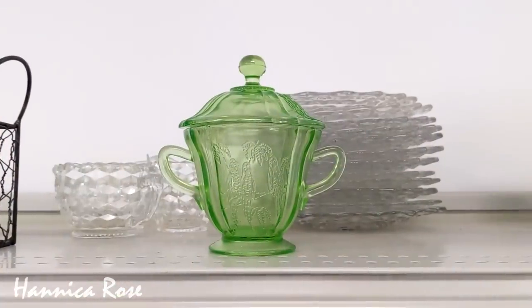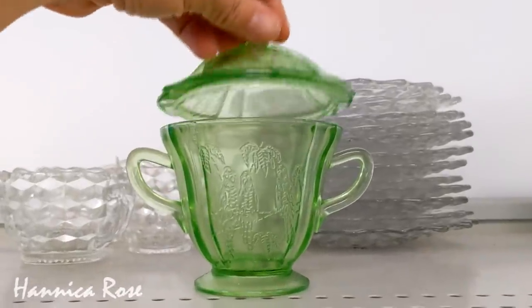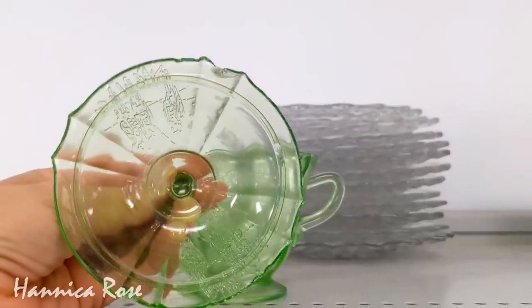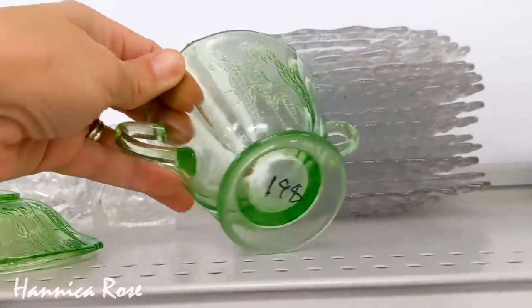I'm pretty sure this piece right here is uranium glass, but without a black light, it's kind of hard to tell for sure. The lid was chipped in a couple of different places, but it was a great deal at $1.98, and it's going to look lovely in somebody's collection.